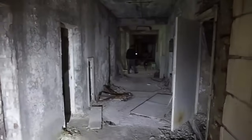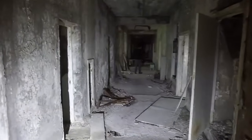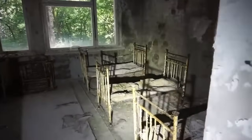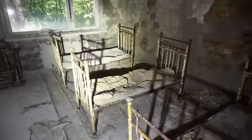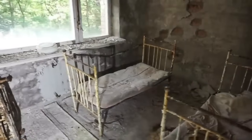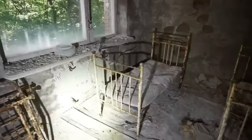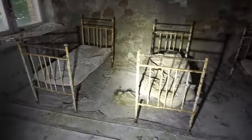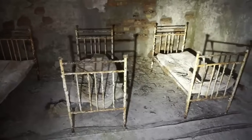Right, explorers, we are still in Pripyat Hospital. We are at the children's ward. Now what I'm going to show you is actually quite sad. In this room here, as you can see, very small beds. Now this is where the patients, the children patients, would come, sleep, lie down, and spend most of their time. And it's actually quite sad to see.